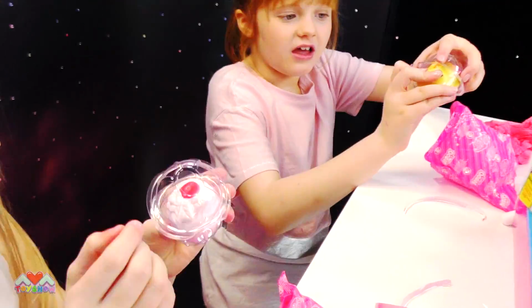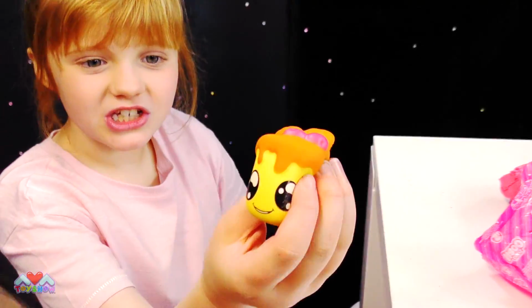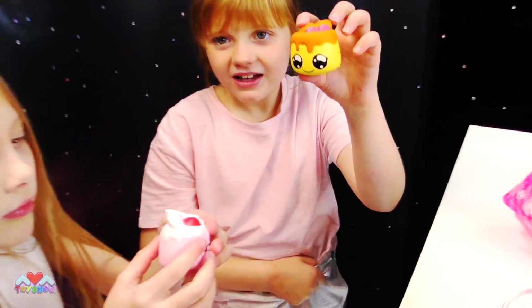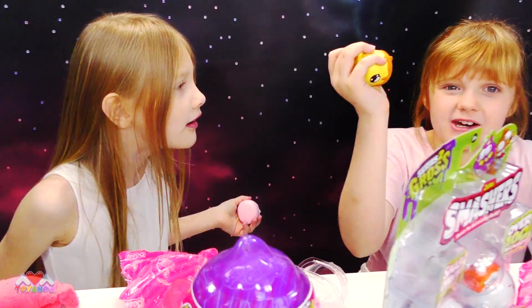I got strawberry. I got a cake. Oh, I actually got a new one. What is this? That is squishy. So that is a pudding. That's pudding. It smells like... This one smells like dairy milk.